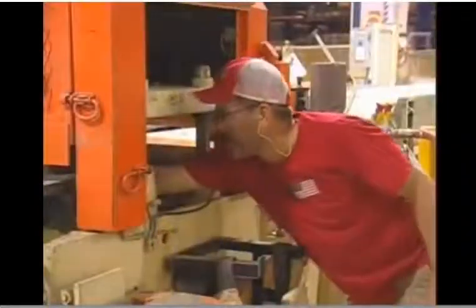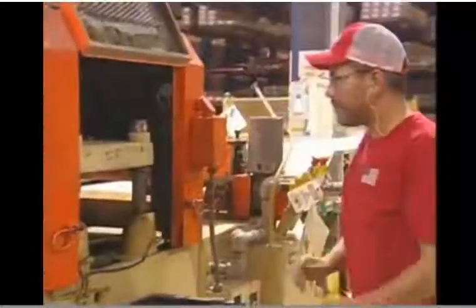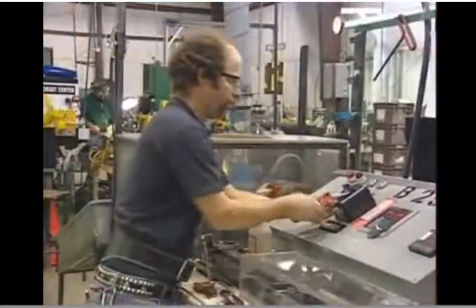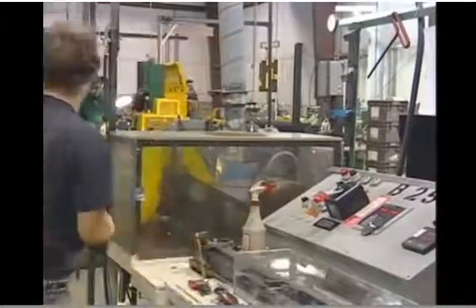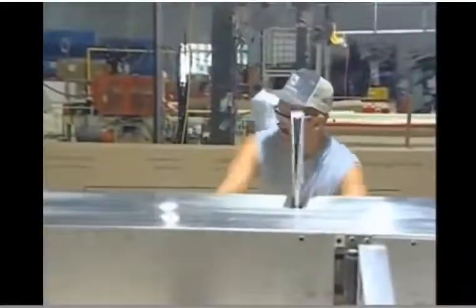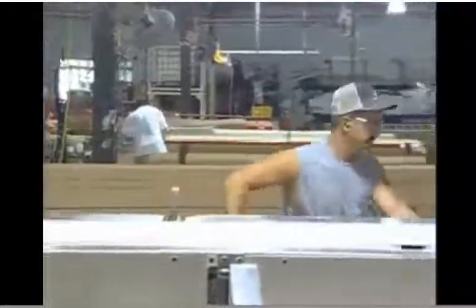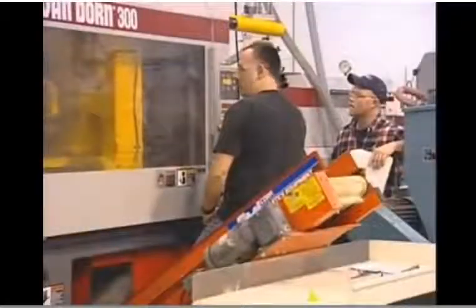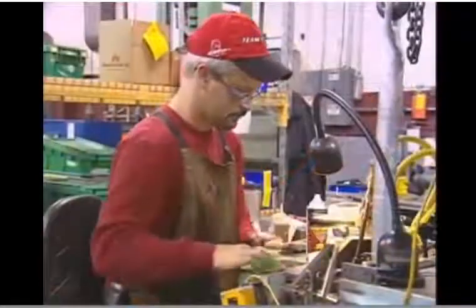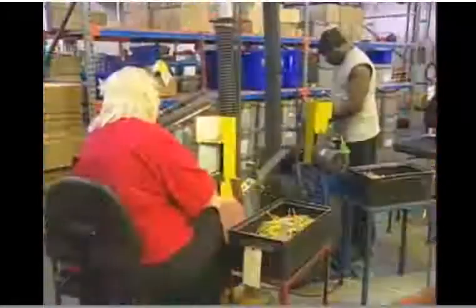Isolate energy sources and lockout equipment before placing your hands in potential points of contact. Thousands of workers are injured each day due to failure to properly lock out and tag out equipment. Don't wear gloves, loose clothing, or jewelry that can get caught in equipment and pull your hands in. It is important to maintain your concentration and focus at all times when working around moving equipment and machinery.